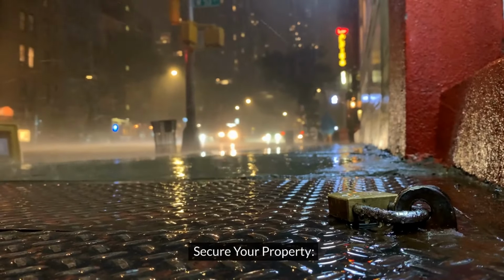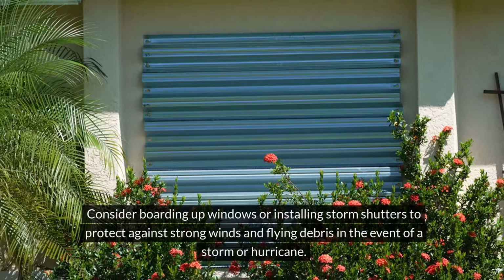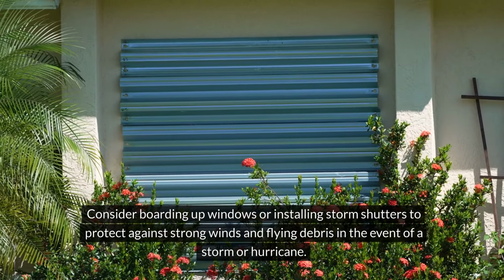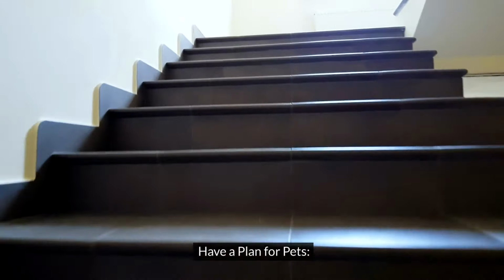Secure your property. Take steps to secure your home and property before leaving. Close and lock doors and windows, shut off utilities if instructed to do so, and move valuable items to higher ground if flooding is a concern. Consider boarding up windows or installing storm shutters to protect against strong winds and flying debris in the event of a storm or hurricane.